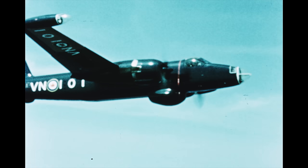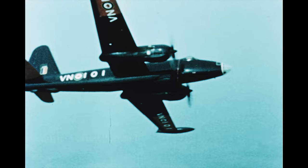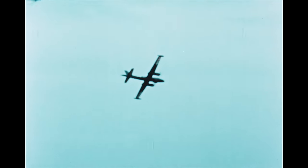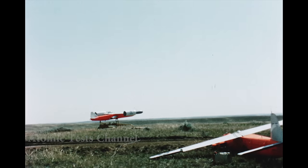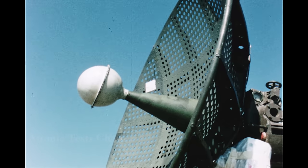An RCAF Neptune aircraft positioned itself for high altitude photographs directly above ground zero at the instant of detonation. In addition, the RCAF participated in the target response program and provided low-level post-shot photographic coverage. One U.S. experiment was designed to record atmospheric conditions immediately after detonation by means of a drone aircraft controlled by radio. The drone began circling the test area with its sampling devices ready to record the debris in the atmosphere caused by detonation.